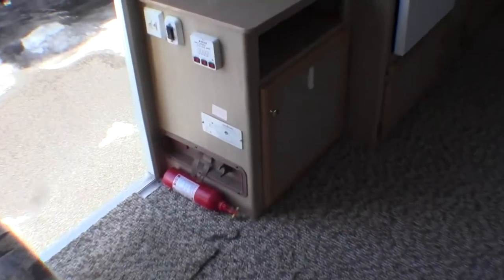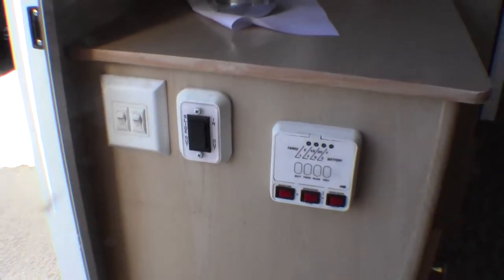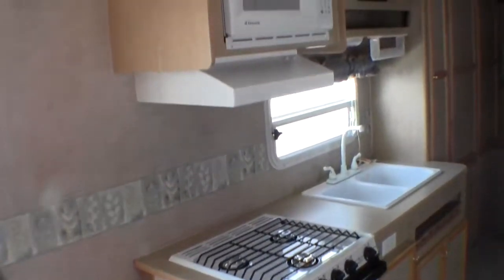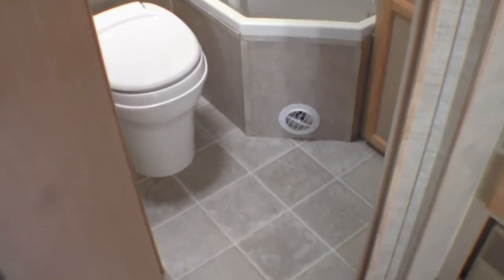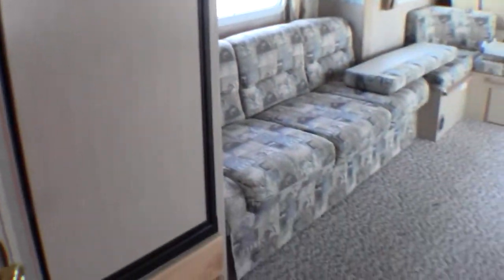Nice kitchen. It is a power slide. The power slide out button is just right by the door there. Nice big kitchen. You got your air conditioner. Lots of storage in the back. Then there's that second tent bed that goes out. And then you've got your bathroom right here. Very nice, clean Jayfeather. And then you've got your fridge and freezer right there.